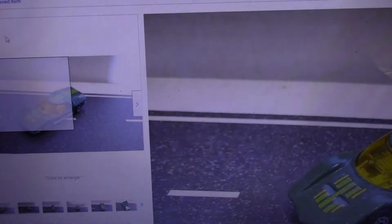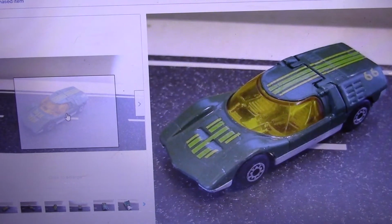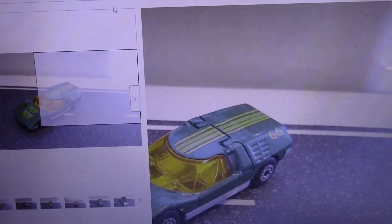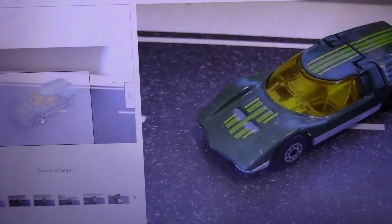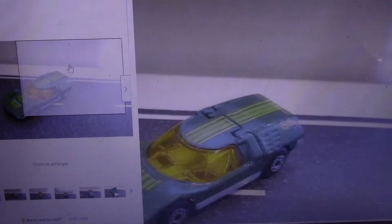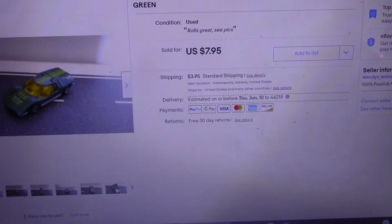So, yeah. Okay, here's a Matchbox. As I've often said to you guys, I do better with Matchbox, typically the older Matchboxes. Yeah. So, $8 for a car. Not bad.